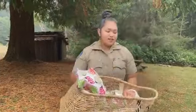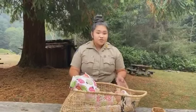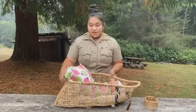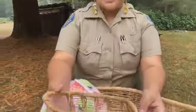And a lot of cultures have things for babies like this that are really similar. Some look different but have a similar meaning. And so yeah, that's a little bit about this baby basket. Here's a model basket that I made when I was in high school.